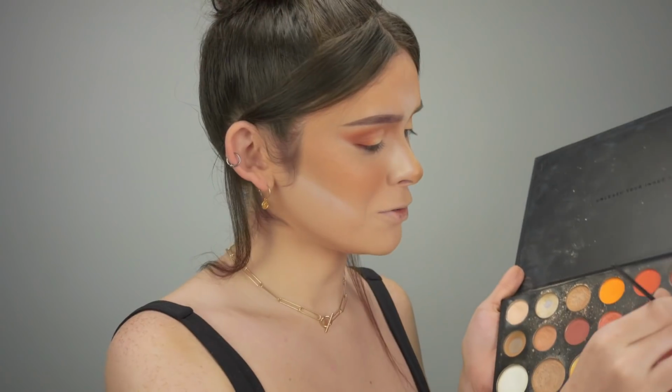Everything was fine. I'm going to use this dark brown eyeshadow and add some freckles as I cry my way through this story. I'm just kidding. I'm totally fine.